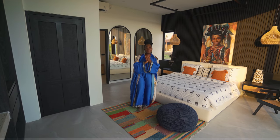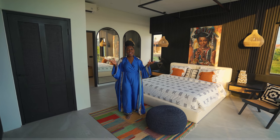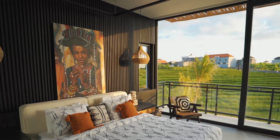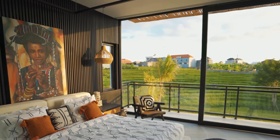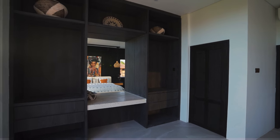All right, so this is bedroom number one, and this is actually the smallest bedroom in the house, but it's still huge, still spacious. And of course, the thing that I love the most about the rooms is that they all have huge doors and huge windows. And so you wake up in the morning and you're overlooking the rice fields and it feels so magical. I think I said that like 50 times in this video, but it really is true.